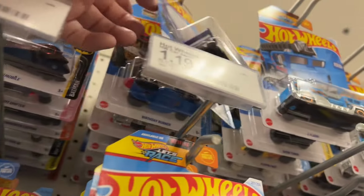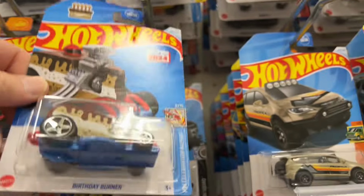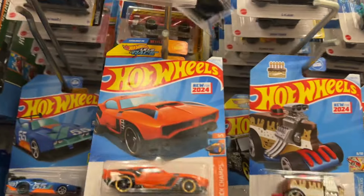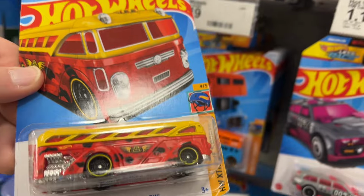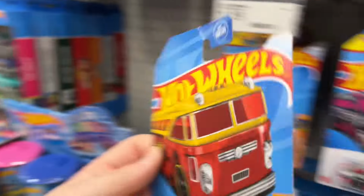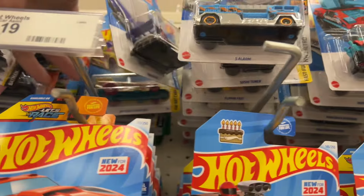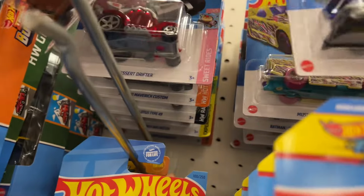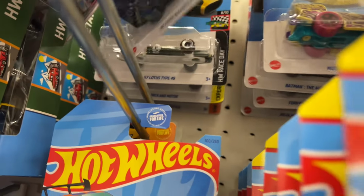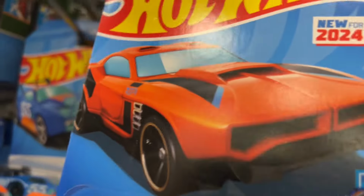Let me see what else we got. Birthday Burner. We got the Birthday Burner up here. New for 2024. Oh, new color for the bus, look at that. Surfing School Bus from M case. Yeah, that's a new color. Batman. Another Maverick, another Lotus back here, all the way on top.